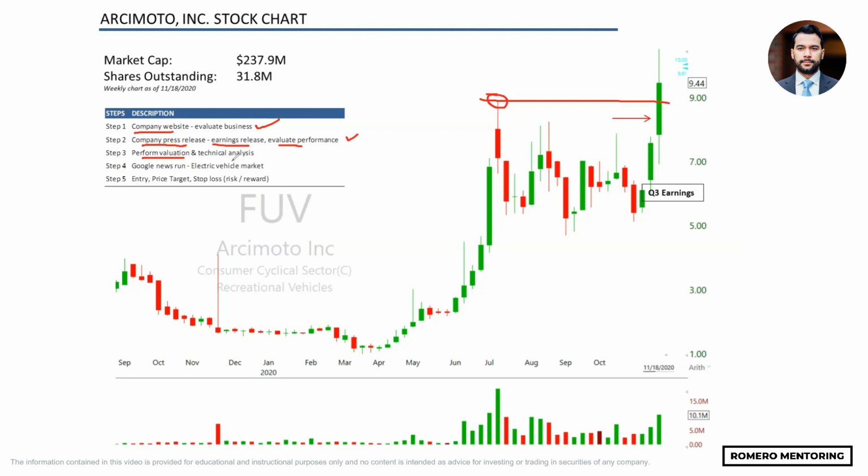And additionally to that, I applied technical analysis, to be specific, Gartley patterns, AB equals CD. Fourth, I ran a Google News search on the electric vehicle market just to understand the growth rate, the potential market size, and how Arcimoto fits when we're looking at the bigger picture. Where are they in the terrain of the electric vehicle market? And of course, lastly, we applied our execution methodology and process. What's our entry price? What is our price target? What is our stop loss and risk reward?